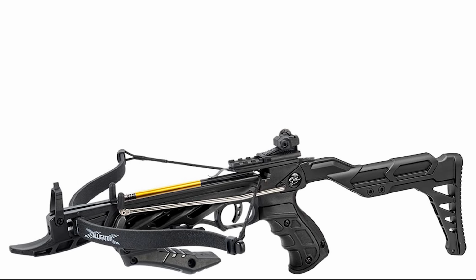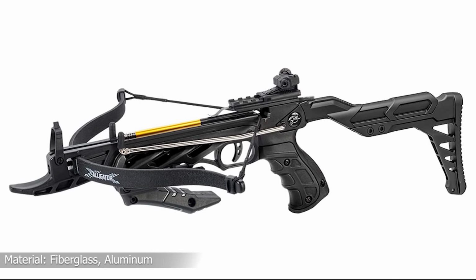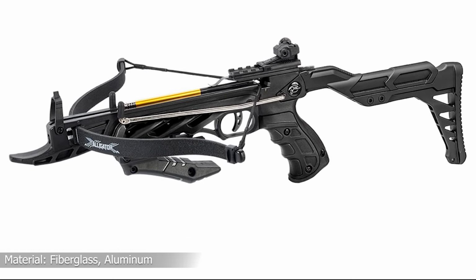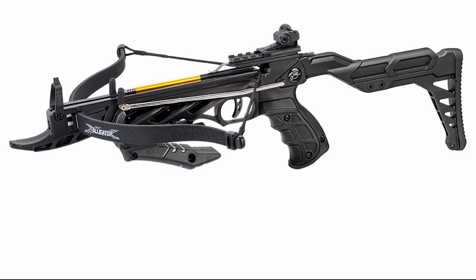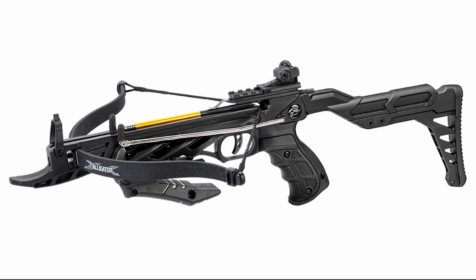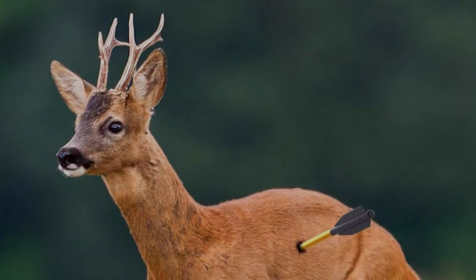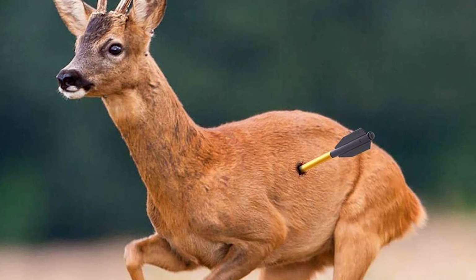The stock can be adjusted into 5 different positions, with the full length reaching 24 inches and the closed length measuring 22 inches. The total width of the crossbow is 17½ inches, which allows for easier storage and movement. An automatic safety feature is included to help prevent accidents during loading or use.